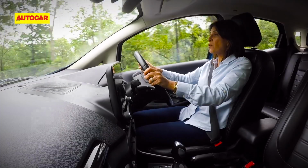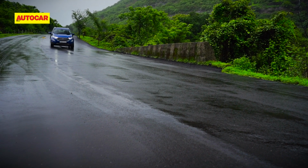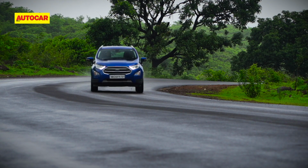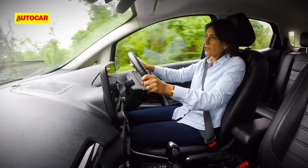This engine also feels quite strong. In fact, if you enjoy driving, this is the car that you'll probably enjoy the most, because it's just the combination of the performance, the way it goes around corners, the body control, the responsive steering. It's just the car that an enthusiast would enjoy the most.